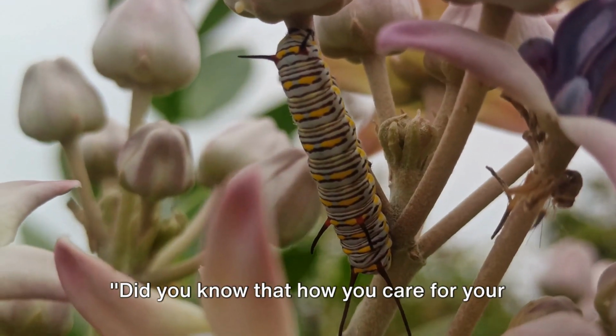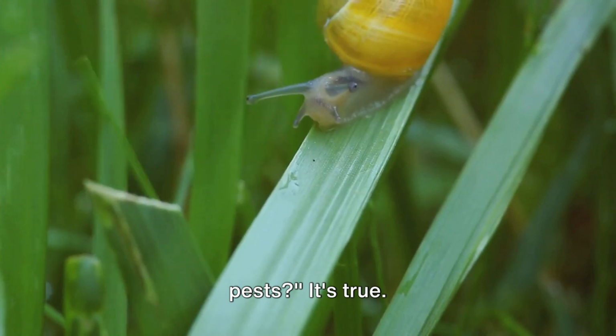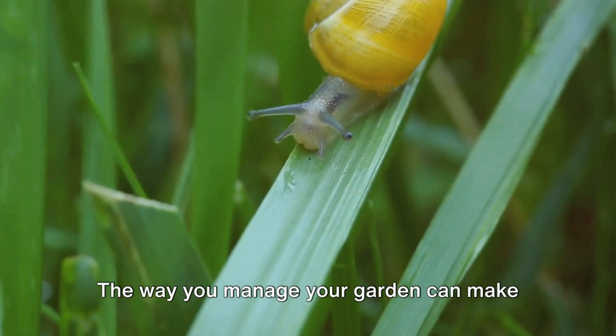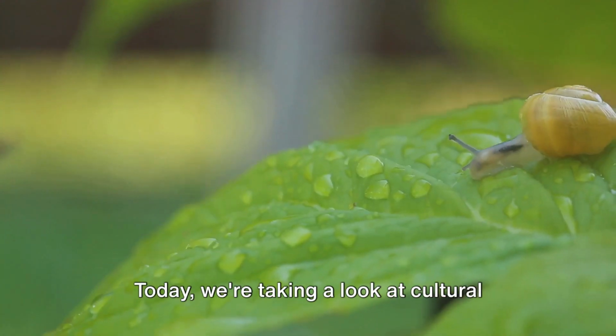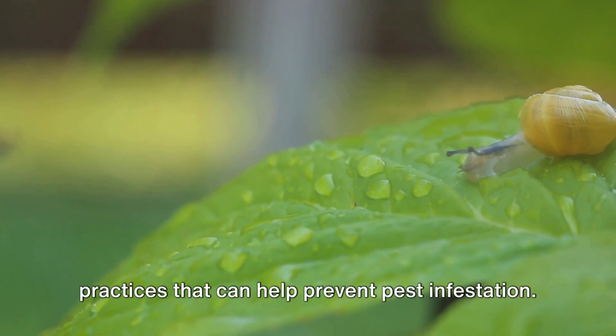Did you know that how you care for your garden can impact its susceptibility to pests? It's true. The way you manage your garden can make it a heaven or hell for pests. Today we're taking a look at cultural practices that can help prevent pest infestation.